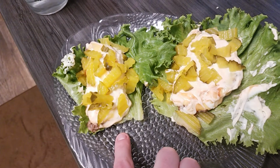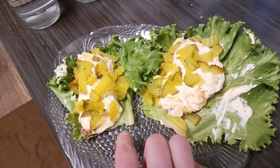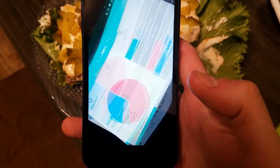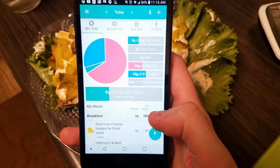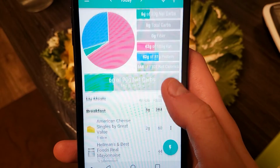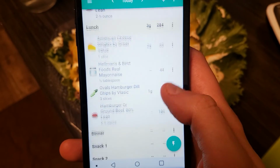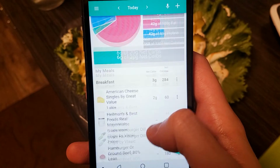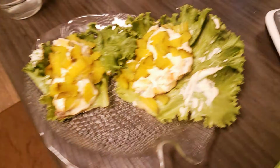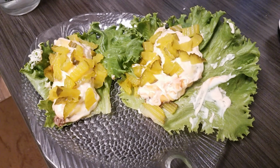These are 2.5 ounces each. I have about half a tablespoon of mayo on each. I have some ketchup and a few pickles. I put it in my carb manager. Oops. Just so you could see, it's 42 grams of fat for this meal, and this is the ingredients. So yeah, those are the macros for this meal. So I'm going to have this, and then in 2 hours, I will test my ketones again.